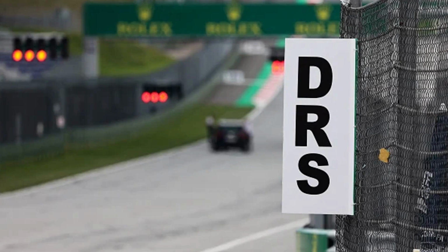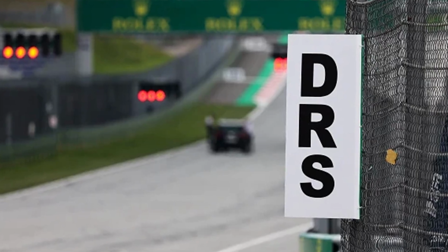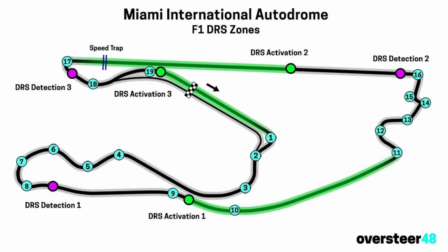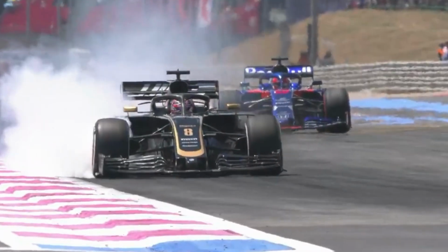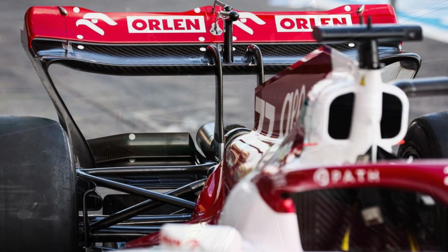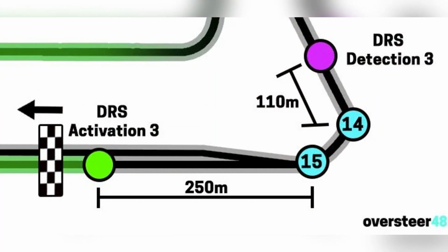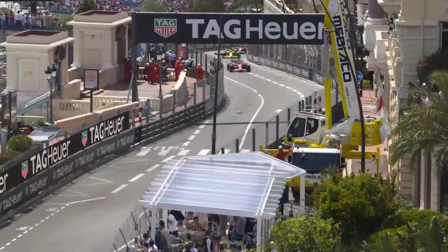DRS zones explained. Most F1 circuits have 2 or 3 DRS zones. These zones are carefully chosen, usually long, flat parts of the track where overtaking is safest. There are 3 key markings you'll find on the circuit. Detection point. This is where the system checks if the car behind is within 1 second. Activation point. This is where DRS can actually be activated, just a few meters down the road from detection. DRS sign. This shows you where the zone officially starts. From this point on, the flap can open.